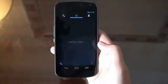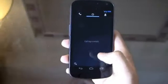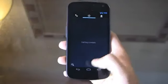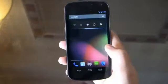You're going to see how it kind of comes up out of the corner, if you notice that, as opposed to older versions of Android. And you can see how quickly it loads up in comparison to an older build. Take a look at this. It just takes its sweet time. So the transition effects are nice on Jelly Bean.